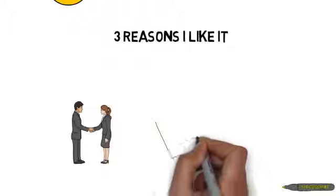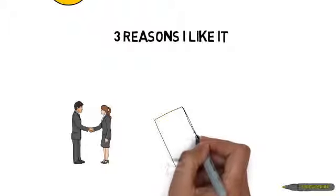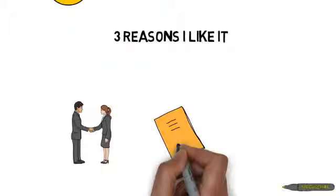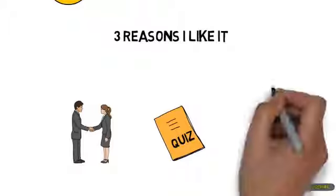Second, I like it because I actually retain the information. Now, I'm not entirely sure why this is, but I certainly remember more than I do using other methods. It might have something to do with the quizzes at the end of each lesson that help reinforce them, but again, I'm not entirely sure.